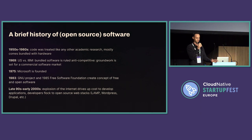Microsoft was founded shortly after that in 1975. You can consider them the original software startup. And as a reaction to that, in the 80s, there was the GNU project, as well as the Free Software Foundation. This was a pushback to say, we want some safeguards, some safe place for there still to be free and open source software. We don't want all software to be commercial.